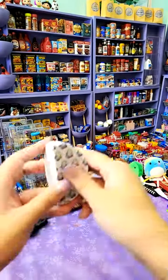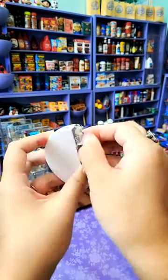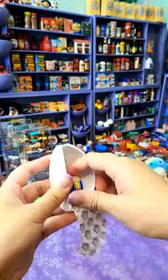My favorite is my Breyers cookies and cream ice cream. And we got a sweet shop.